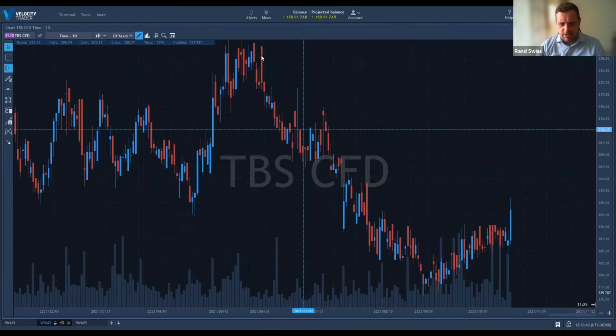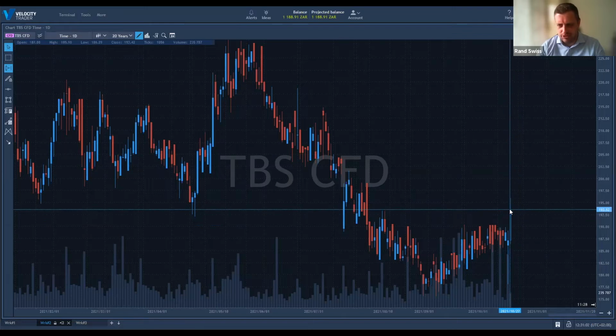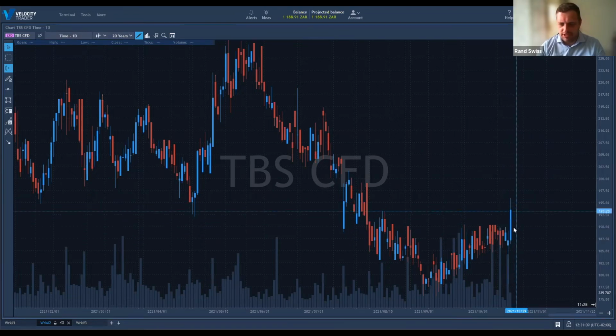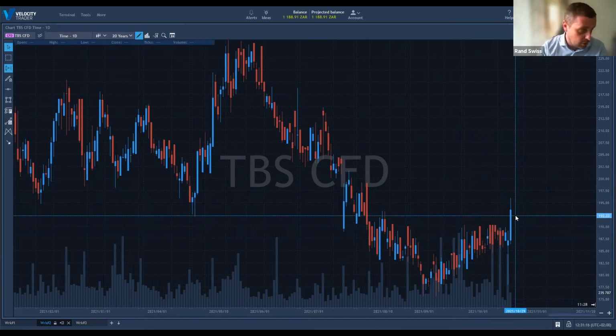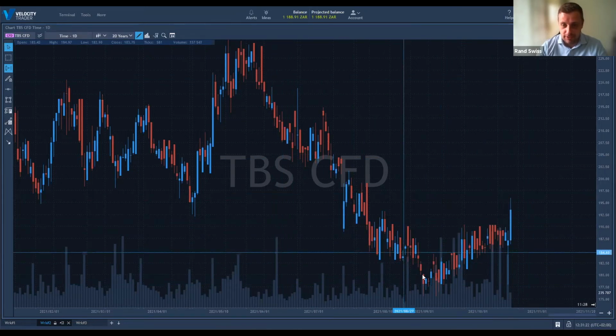Okay, Tiger Brands. You can see quite the downtrend, but it seems to have recovered from it. Nice big move today. I did not check, was there maybe some results released? I did not actually check today if they had some results released. But it seems to have had a nice bounce. If they did have results, I don't even see the results yet, so I can't comment on the fundamental stuff. But it does definitely look like it's recovered from its downtrend.